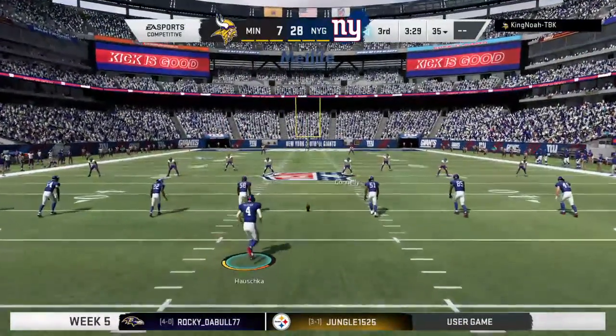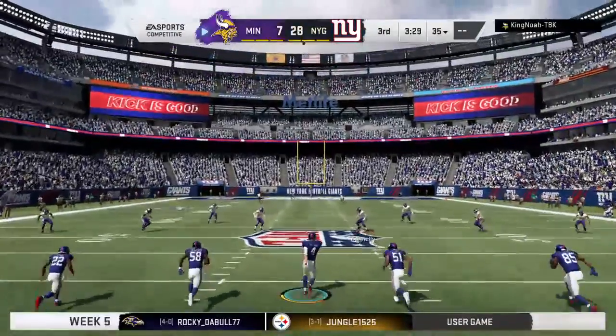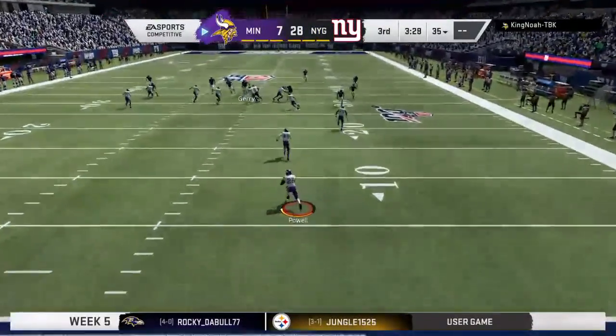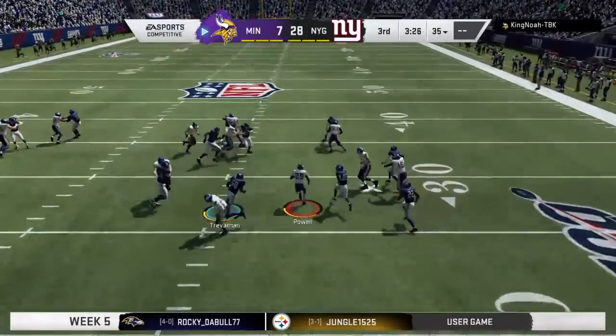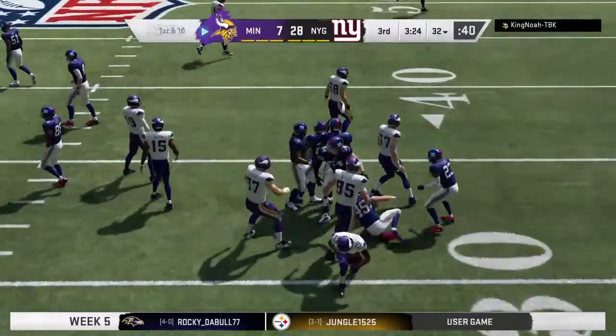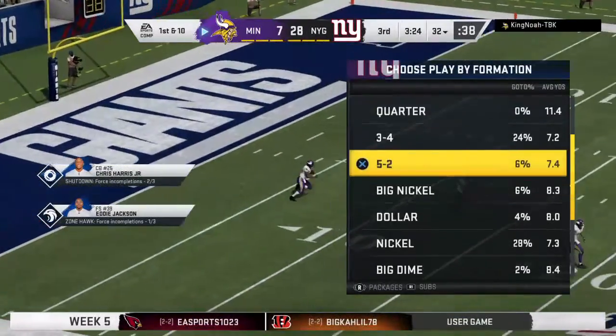So they'll get another shot on offense following that pick-6. And now the kick is away. Fielded about a yard deep. Solid return, pretty good field position. They'll start at the 32-yard line.